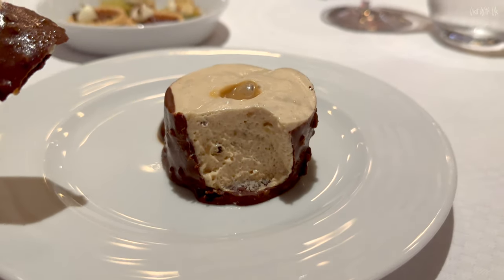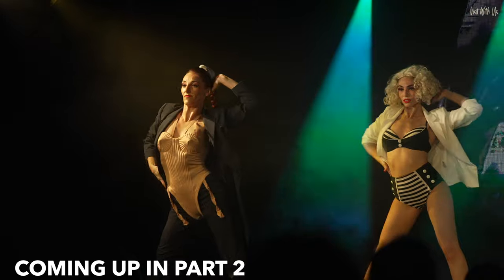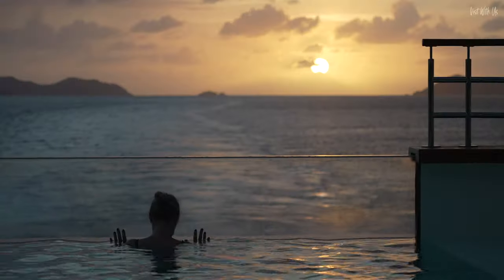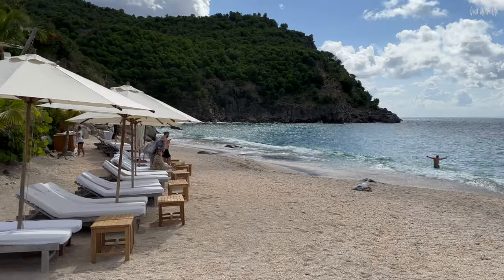What a first full day. We can't wait to show you the rest in what we believe to be one of the most intimate, luxurious, relaxed, and, well, Caribbean experiences you could possibly have.